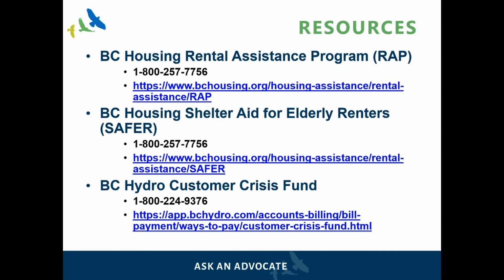BC Hydro may also be able to help customers facing disconnection due to unexpected crises through their Customer Crisis Fund. BC Hydro can provide grants up to $600 to customers with electric heating in their homes and up to $500 to customers who have homes that don't have electric heating. The Customer Crisis Fund can only help customers once every 12 months, so unlike BC Housing, this is not ongoing help.